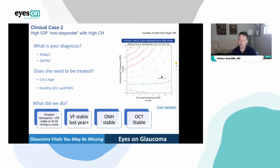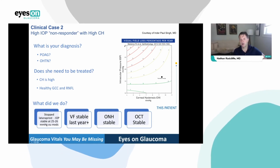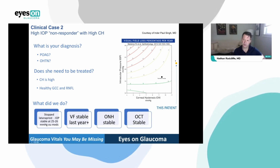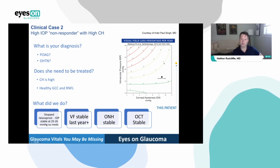So when you look at where they fit on the map here, and again, I'm bringing up this Medeiros Weinreb study, where patients who had a high hysteresis really had a lower risk of progressing. And this guy is way over in left field, if you will, in terms of risk. His risk of having any visual field loss is like between 0 and possibly he could lose a decibel over a year or so.